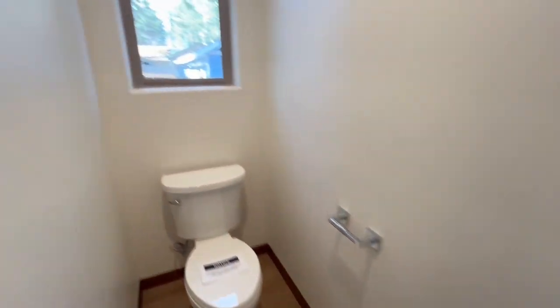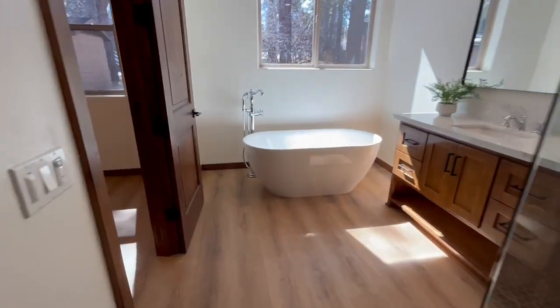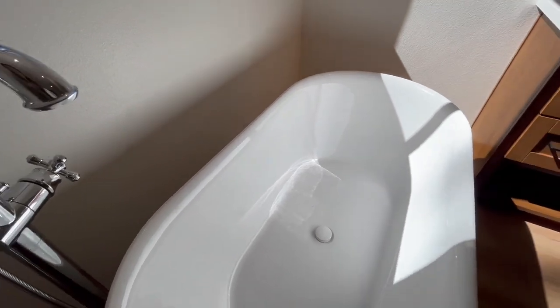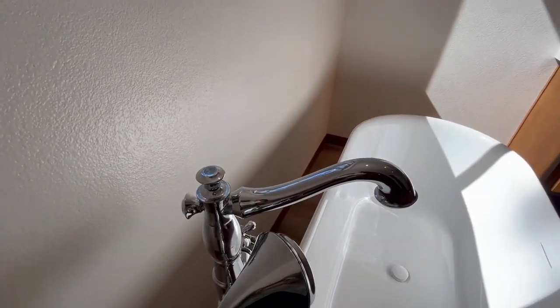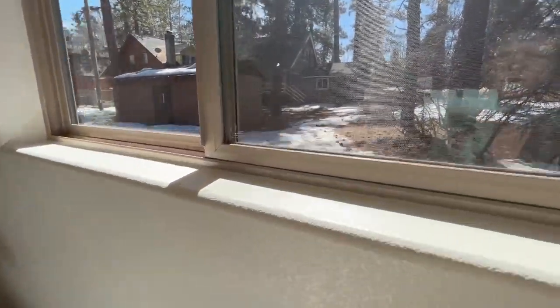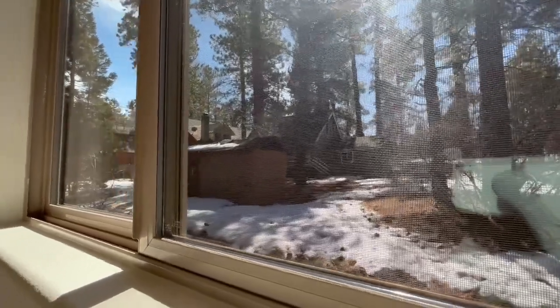We've got a toilet room with a door. And check out this freestanding tub. That is beautiful. It's right over the backyard window. So again, I'm gonna go out here and check out this little, it looks like the city might own it. So let's go check it out.